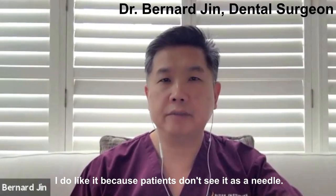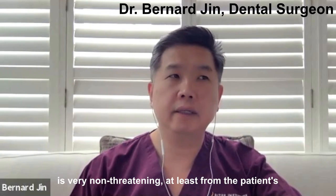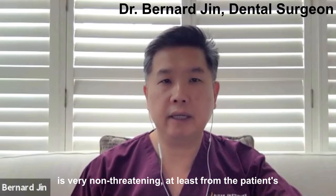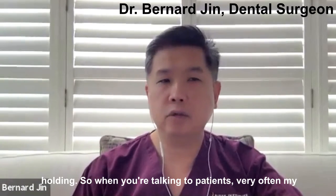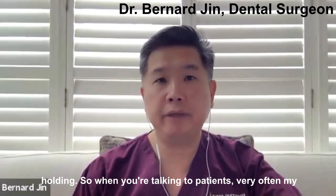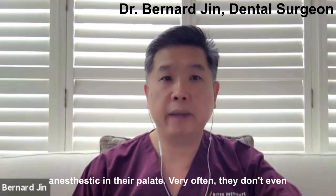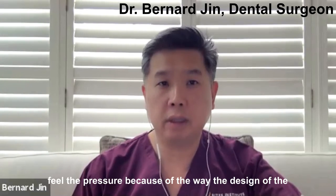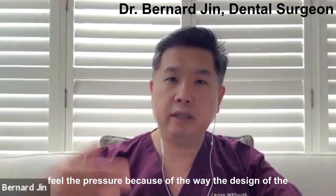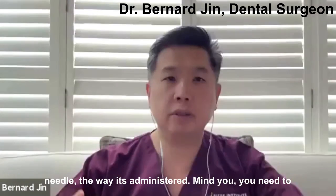I do like it because patients don't see it as a needle. They don't perceive it as a needle. The design of the unit is very non-threatening, at least from the patient's perspective. It just looks like a pencil or a pen that you're holding. And so when you're talking to patients, very often my patients are not even aware that I'm administering local anesthetic in their palate. Very often they don't even feel the pressure because of the design of the needle, the way it's administered.